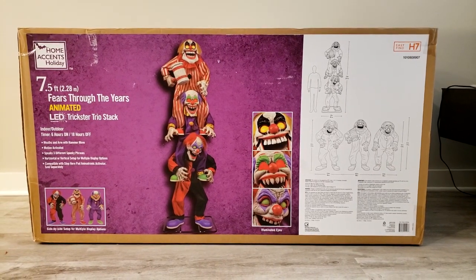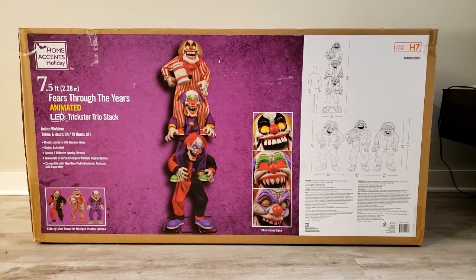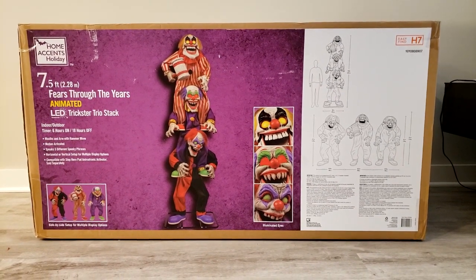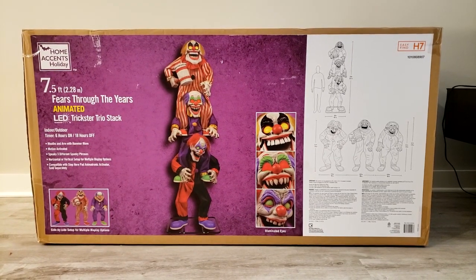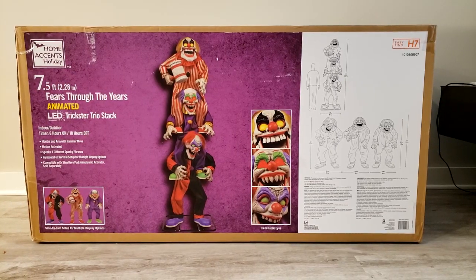Yes, I said in a previous video that I thought the concept for clowns being Halloween props has pretty much run its course. However, I think that statement needs a little bit of an update. There are actually a few exceptions I'm willing to make in that regard. These guys are definitely one of them.